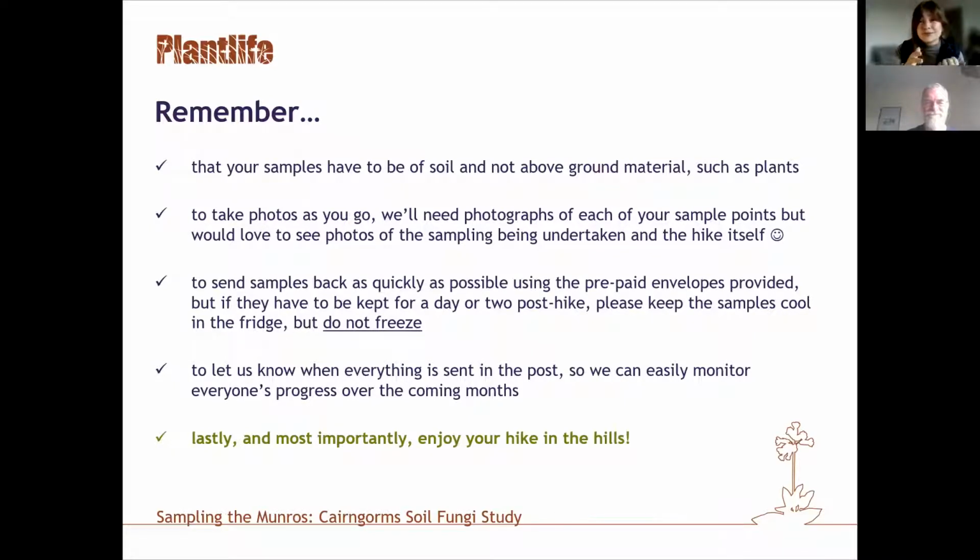There's a few photos we'll need from you, so we'll take photos of your actual sample spots, but also we would just love to see how you get on with the adventure. So if you've got any snaps from your hike, or if there's a group of you sampling, we would love to see it. So please do keep in touch and share those with us as well.